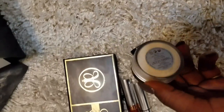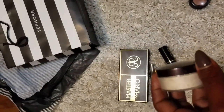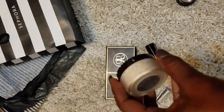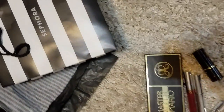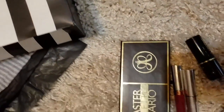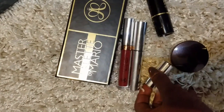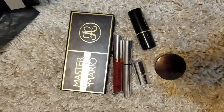Then finally, we have this Laura Mercier translucent powder. I went ahead and set my eyes with this today. I enjoyed it. So, yep, those are all the new products that have been purchased from Sephora. Hope you guys enjoy the final look. I'll put pictures and all that for you guys.